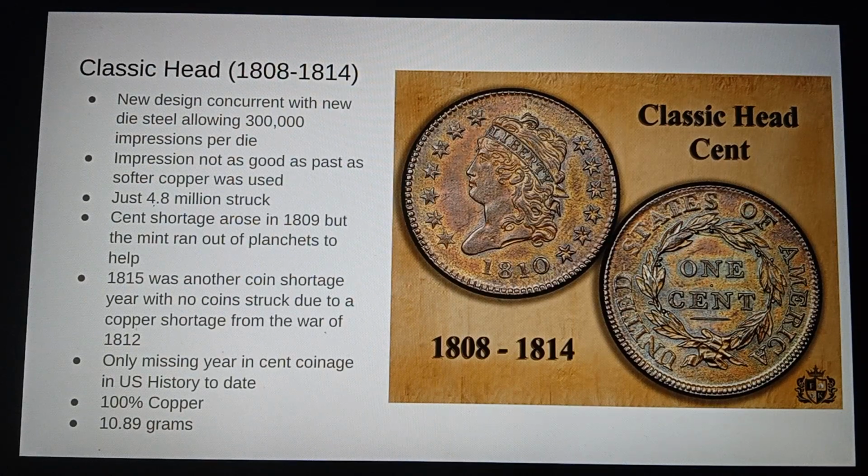So before they were using the steel dies, they weren't getting a really good life out of them, but now that they have a steel die, it's allowing many more impressions and way better impressions on these coins, as you can see on the right there in the image. Impression was not as good as past, only because softer copper was starting to be used, and there were just 4.8 million of these struck in the 6 years.